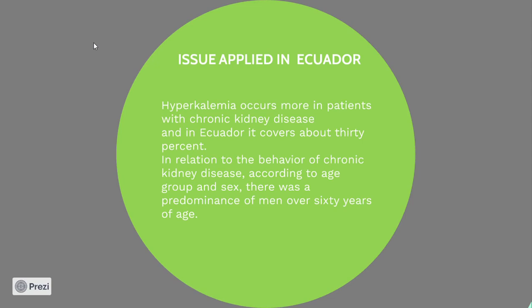Issue applied in Ecuador. Hyperkalemia occurs more in patients with chronic kidney disease, and in Ecuador it's about 30%. In relation to the behavior of chronic kidney disease, according to age group and sex, there was a predominance of men over 60 years of age.